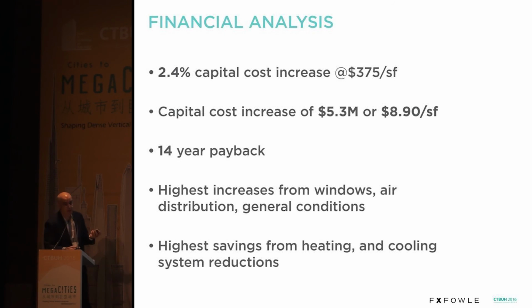It basically turns out to be $9 a square foot or $90 a square meter. Over about $5 million increase over the project. The energy was basically a 14-year payback versus the base case, which again was a LEED Silver, 20% less than ASHRAE. So if you compare that to code minimum, this number would probably be half of that. The highest increases in costs were for windows, air distribution, and general conditions, and I'll get into that in a moment. And the highest savings were for heating, cooling, and systems reduction.